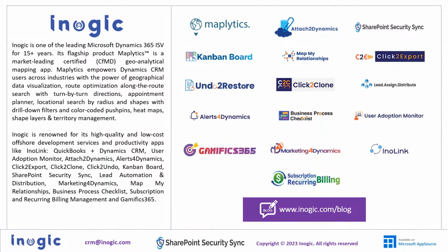Starting with Maplytics. Maplytics is a market-leading CFMD certified product which provides capabilities like visualizing CRM data on a map, route optimization, smart appointment planner, territory management, and much more. And in today's session, we will be seeing our other flagship product, SharePoint Security Sync.